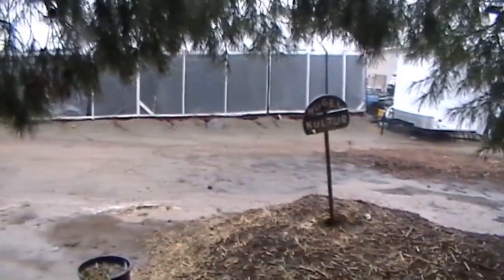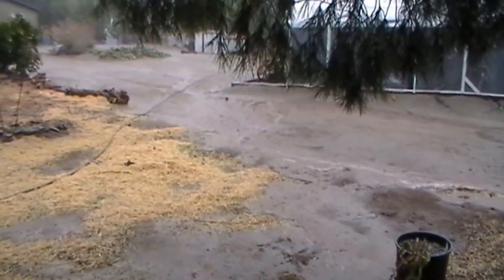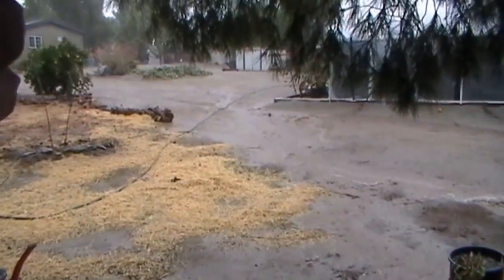Yeah, these are really weird for this time of the year. It just doesn't happen. Just look at the amount of water flowing through there right now. That is heavy.